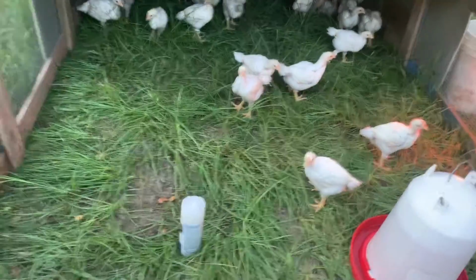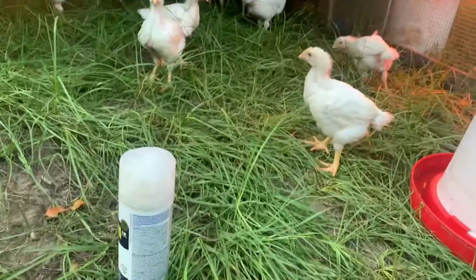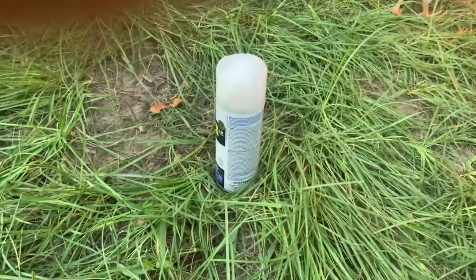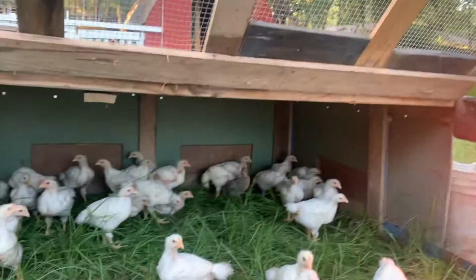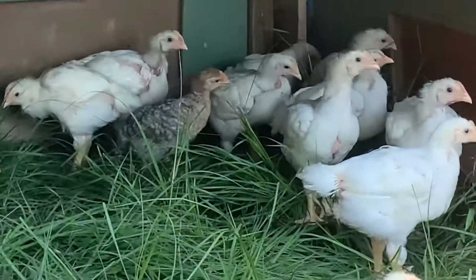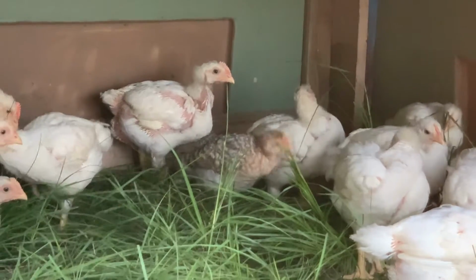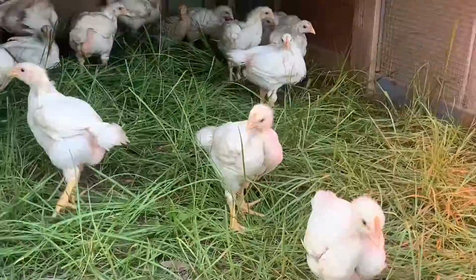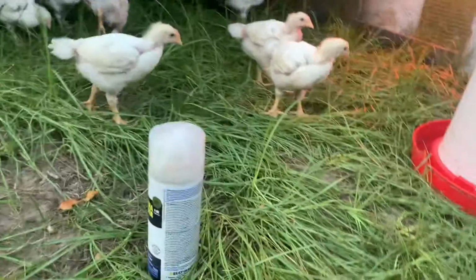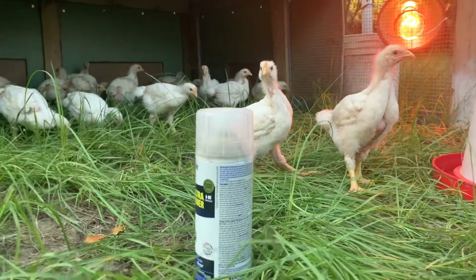Okay, this is our 4-week update on size. It's kind of hard to get them to get up next to that paint can to give you a frame of reference, but they are much bigger. There they all are hiding at the back. If you look there, I'll try to zoom in. That gives you an idea. That's the leg bar next to these meat birds. Show you how big they're getting. If they were next to this paint can, they would definitely be taller than the paint can. I'm gonna try to get y'all in on that. Give you a little bit of reference. Maybe they'll come a little closer.